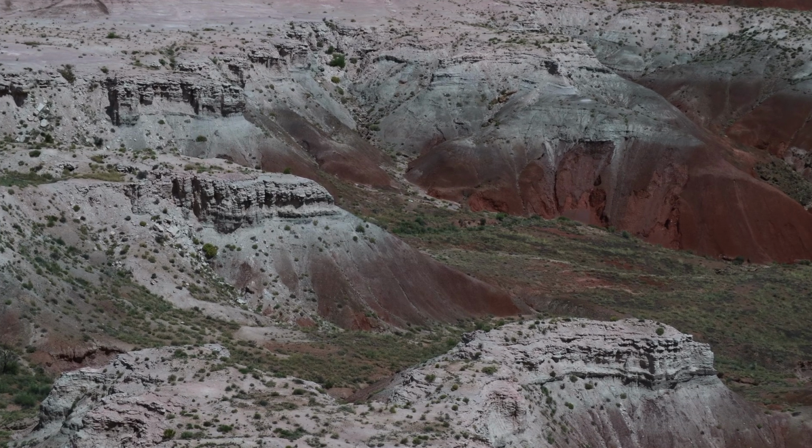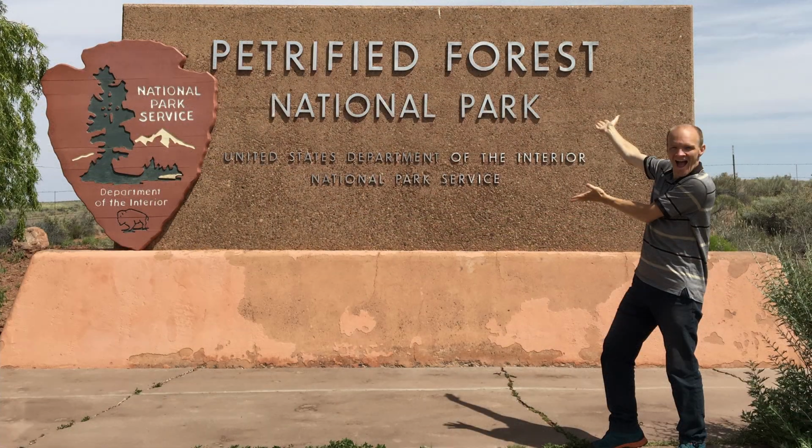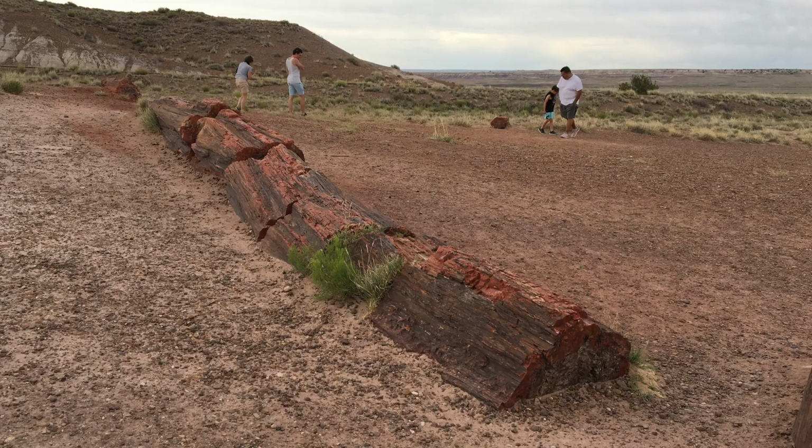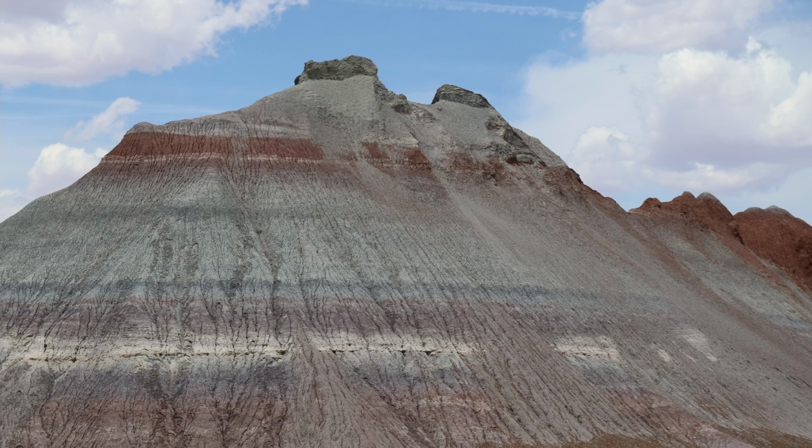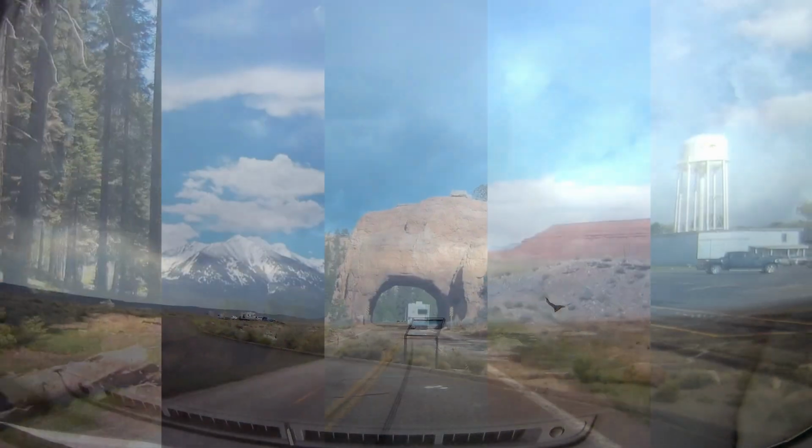Today we land the rocket ship in one of America's most famous national parks, Petrified Forest. It's notorious for its ancient trees made of colorful rock, but the Painted Desert section too is a strange and magical place. Even after visiting, you can hardly believe you were actually there.